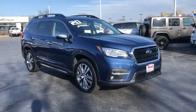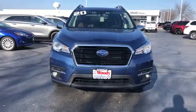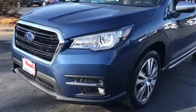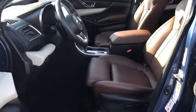You are going to love the 2020 Subaru Ascent. The Subaru Ascent is a breath of fresh air to families in need of more room. The reliability, safety, and practicality that Subaru has always been known for is now brought to you with third row seating. This vehicle has less than 10,000 miles.